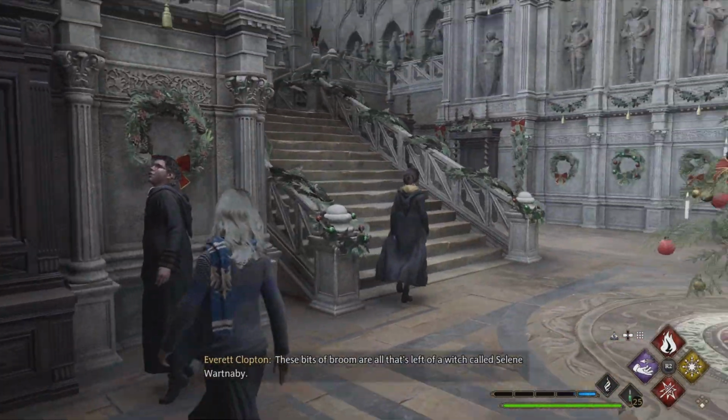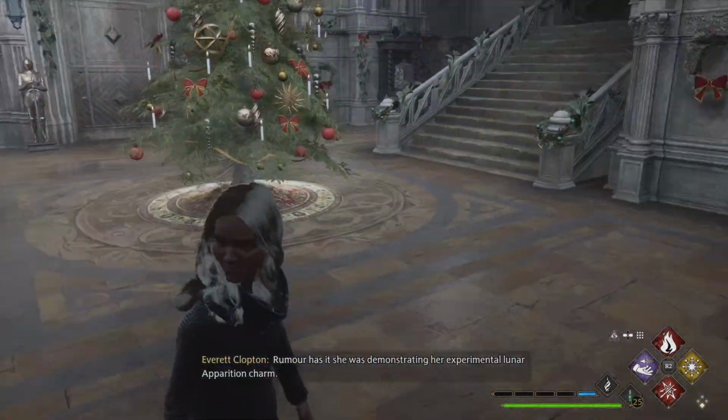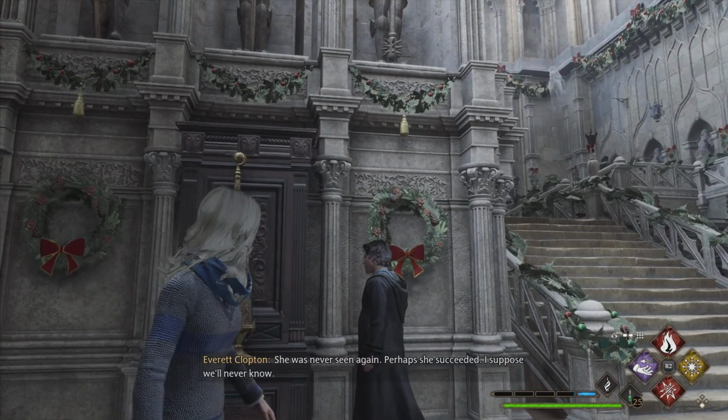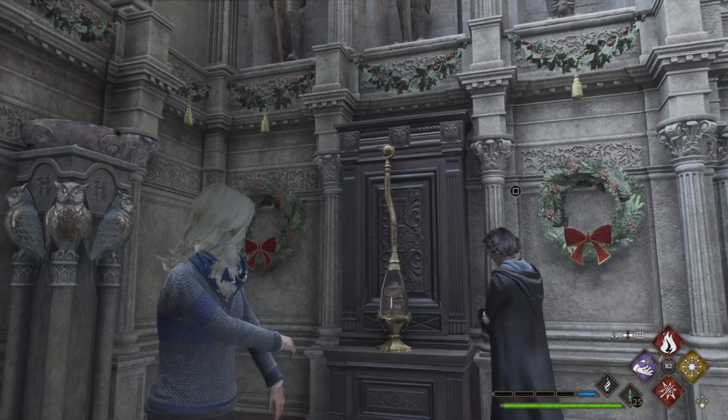These bits of broom are all that's left of a witch called Celine Wartnobby. Rumor has it, she was demonstrating her experimental lunar apparition charm. She was never seen again. Perhaps she succeeded. I suppose we'll never know.